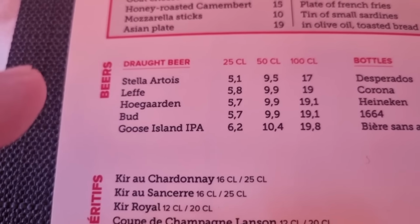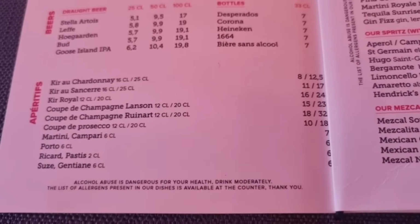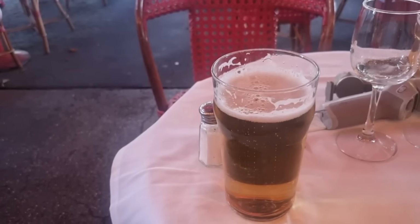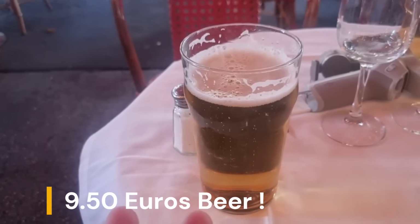The drink is very expensive. Well, the beer is, to be fair, the wine is a bit more affordable, as you can see. We've got wine there from €6. The €9.50 pint has arrived. Well, it's not even a pint, it's 500ml. It's quite a nice beer, mind you.